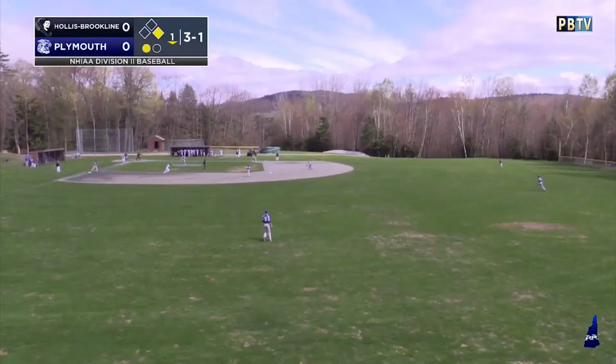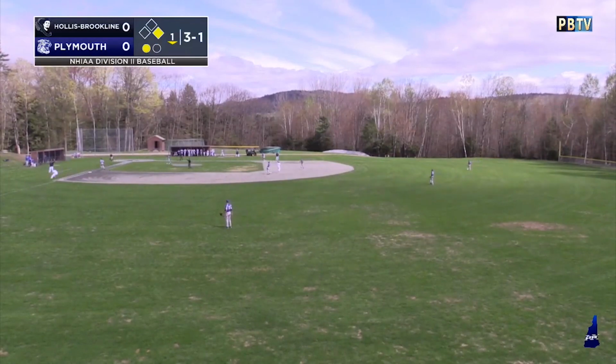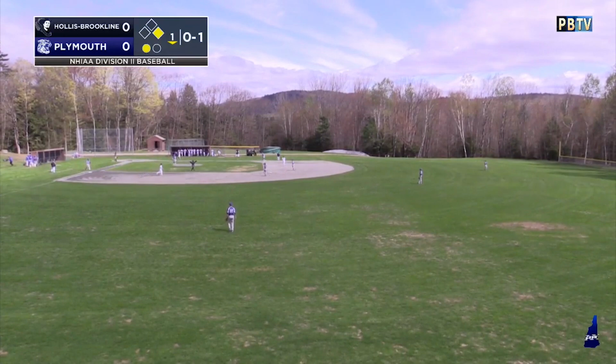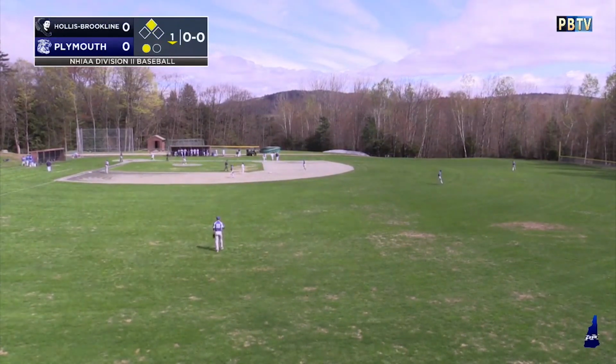And he gets one. Puts one on the ground. Might be a double play. Nick got there. Yep, safe at first, and the throw goes by. Nick will get to second. So 2 down, runner on second for sophomore Andrew Baxter in the 4 spot.